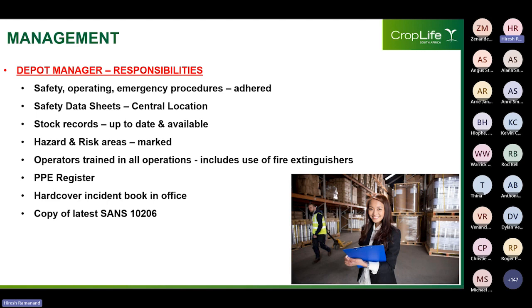Operators, which include forklift operators and so forth, are trained in all operations and in particular the safe handling of pesticides. And this also includes what I covered under farm stores with regard to the new GHS label formats. Now, further, operators need to be trained in the use of fire extinguishers on site, where all training records for each operator are also safely filed. It's no use having operators in an area where there's a fire and they have no clue how to use the fire equipment. That just doesn't make sense. So please keep that in mind, everyone.